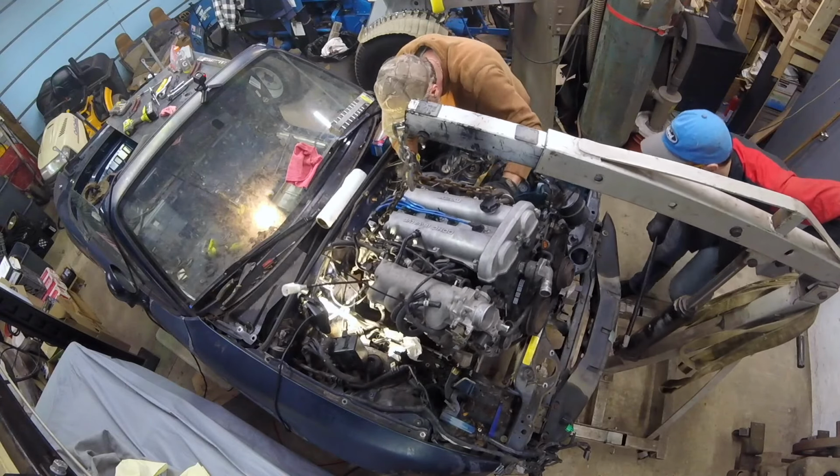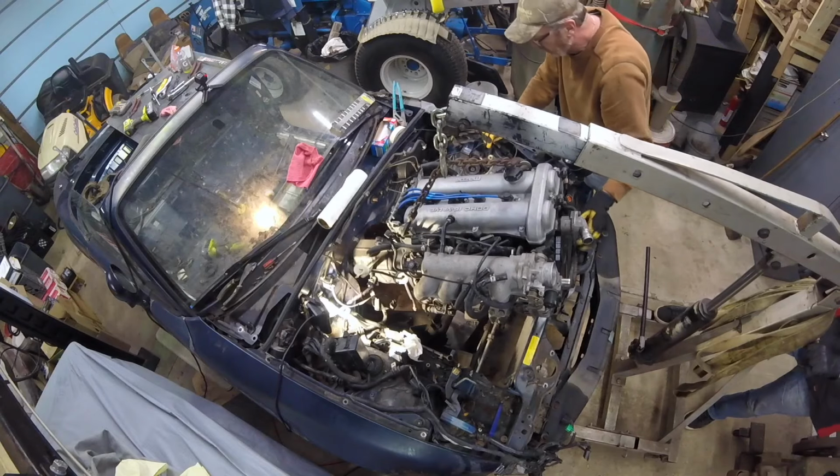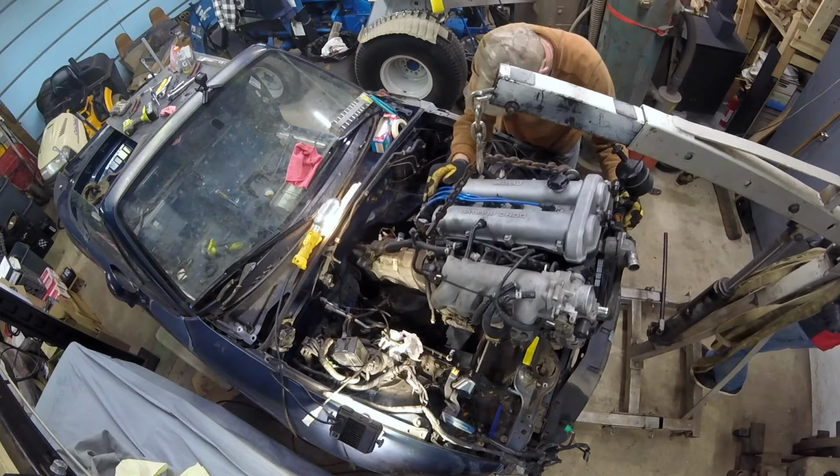Pulling motors on Miatas is a piece of cake, and there's tons of videos on YouTube for more directions. Basically, unhook everything, pull it out.